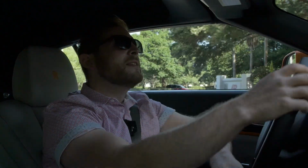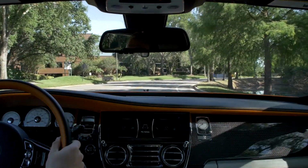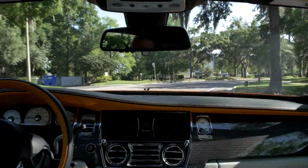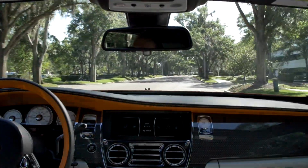Serenity. That's the experience that you get behind the wheel of the Rolls-Royce Dawn. This is the quietest convertible I've ever tested. There is so much sound deadening in this car. It all adds up in a big way. You've got the double thick glass. You have this roof which has so much insulation in it. It's so quiet in here, even on the highway, that I think you could film an ASMR video quite easily.